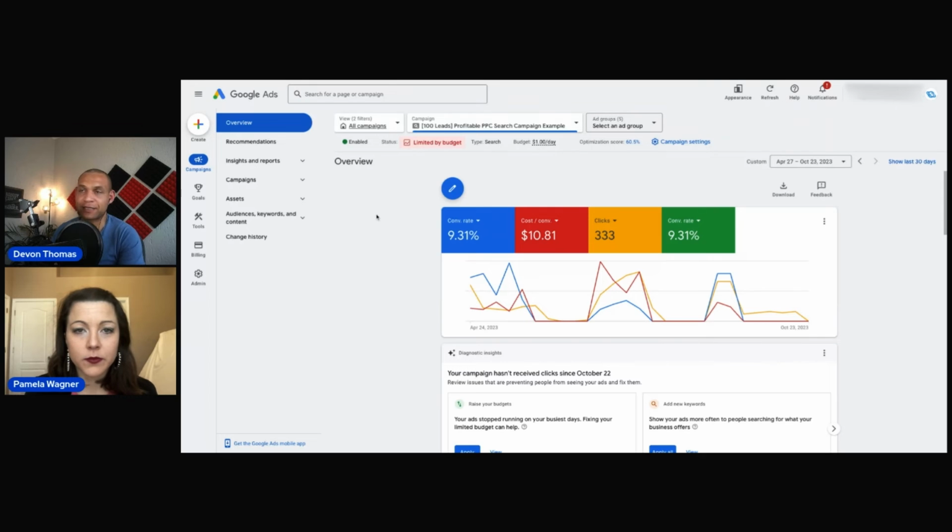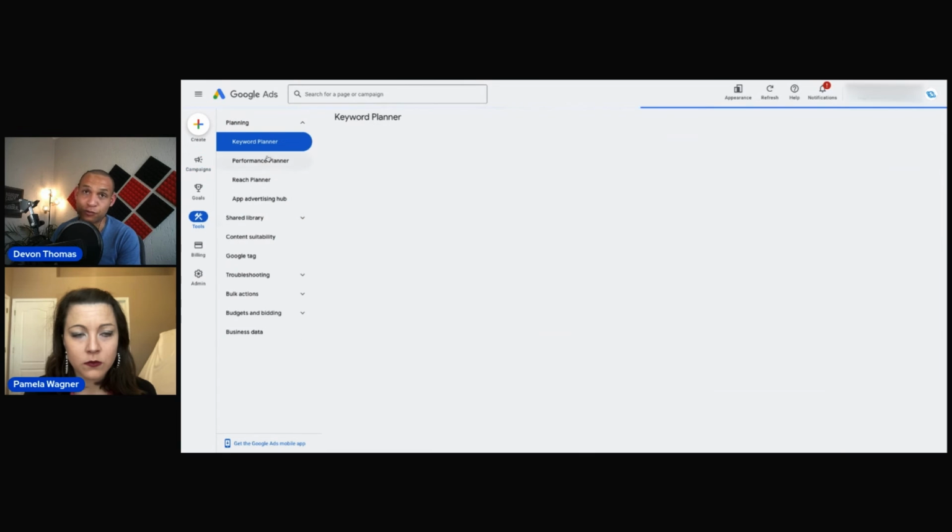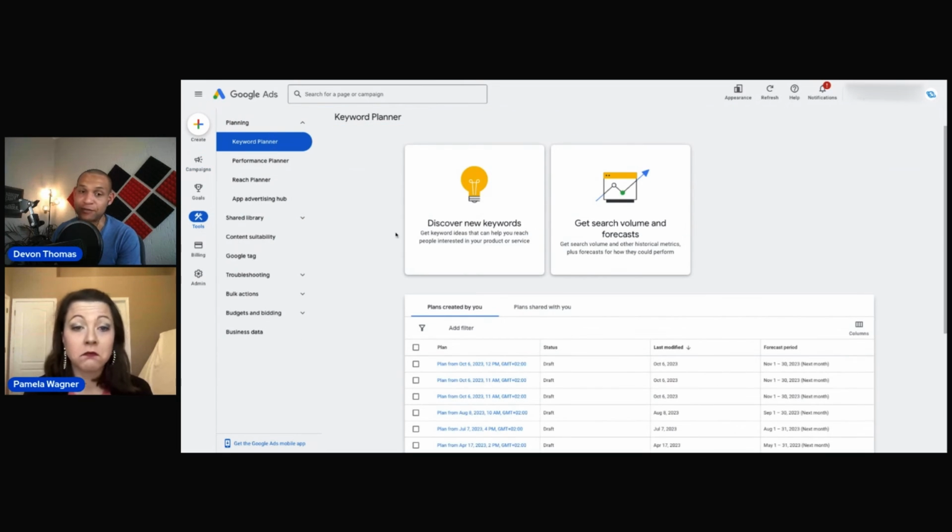I definitely second that. Okay, so there's a lot that I don't like about the new dashboard. I'll tell you what I do like about the new dashboard. I absolutely love the fact that I can access Keyword Planner over here. I can just go to Tools and I can just go straight into Keyword Planner. That for me, I like.